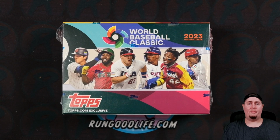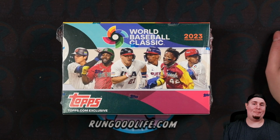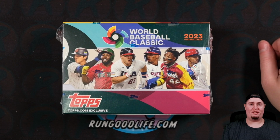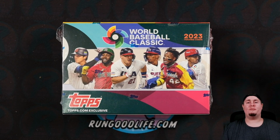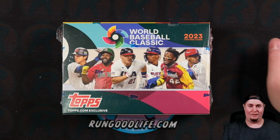One of the best kept secrets in baseball cards was right under our nose and we didn't even know it. These little boxes sat on Topps' website for weeks at $80 a box, and it wasn't until collectors started getting them in hand that they realized how good they are today. We're here to spoil the beans today. I'm talking World Baseball Classic boxes. Let's get into it.